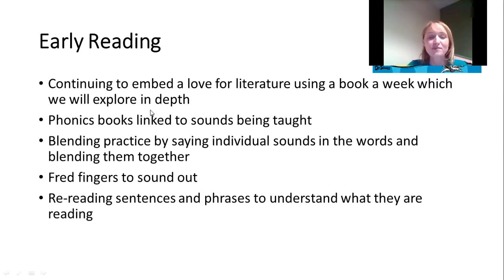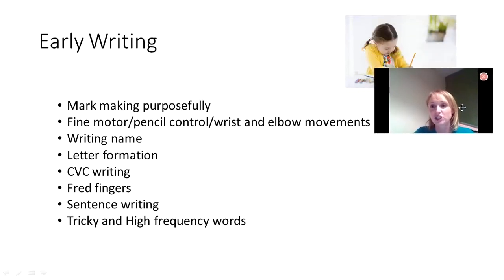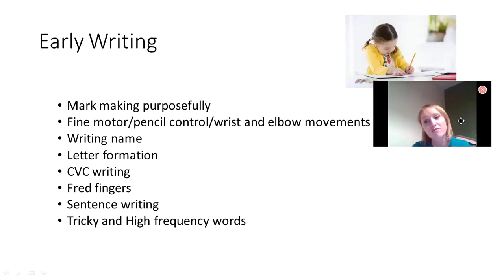So early reading, and then of course we've got the other aspect of phonics, which is writing, which often comes after the reading, because if a child is not blending words yet, they're going to find it really tricky to segment those sounds and words and write them down.